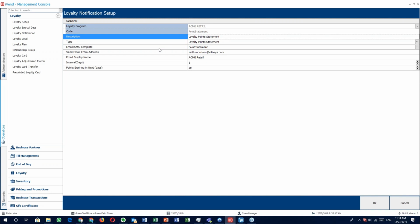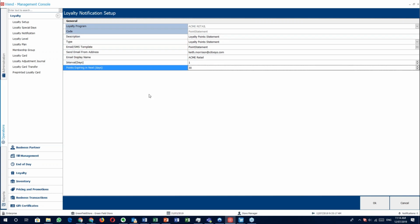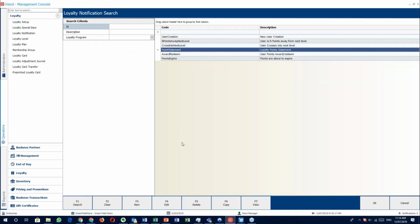But you can get things like your loyalty point statement, where it's sent from, what's the email display name, what's your interval, and how it's set up. So you can actually have more of these if you want. And remember, you can design your own email templates to go out.